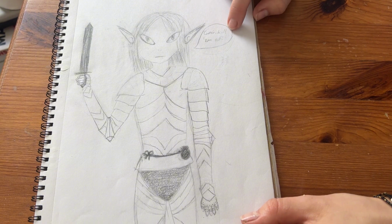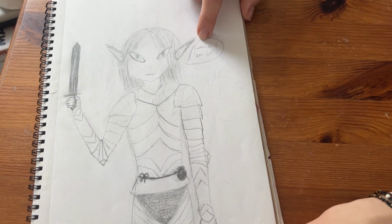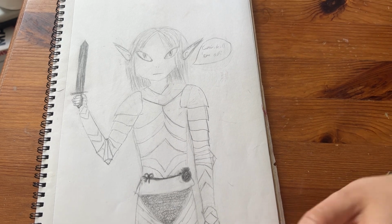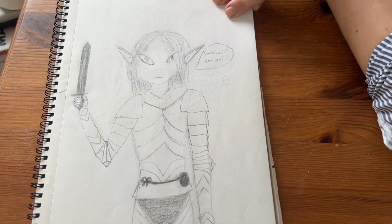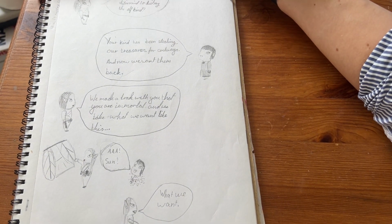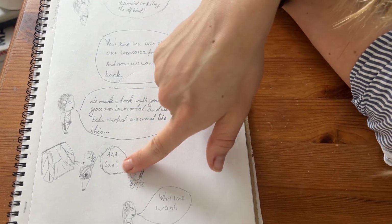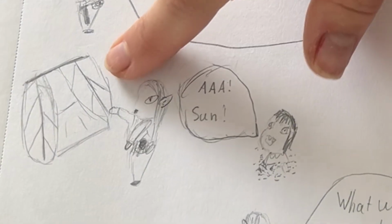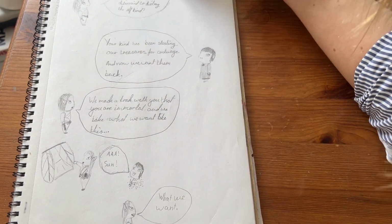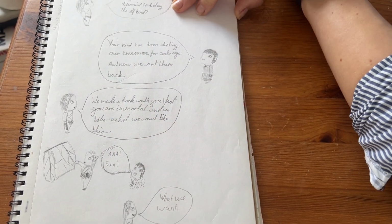So, as you can see, it's a play on the Pokemon slogan. Gotta kill them all. So I think she's on like a quest to kill all vampires or something like that. Here's a little comic about her. So she's like arguing with this vampire, and then she gets annoyed, so she opens the curtains and the vampire dies, and she takes her jewellery, I guess.